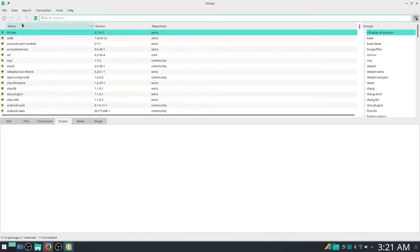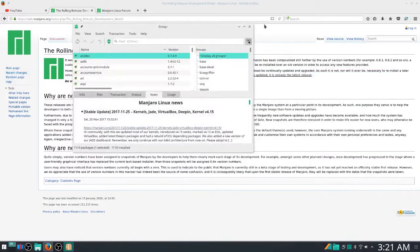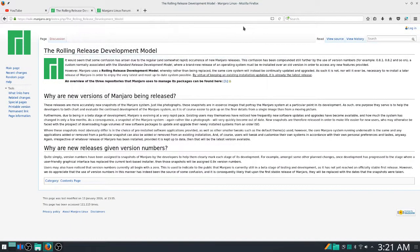Installed. Let's just click my installed or find kernel. I'm not going to be able to find that, but there was a way, get latest distro news. Maybe that was it, I don't know. Install local package, open root terminal. Well, there's a way you can install new different kernels from here, but that's neither here nor there. So, why versions of Manjaro are being released?